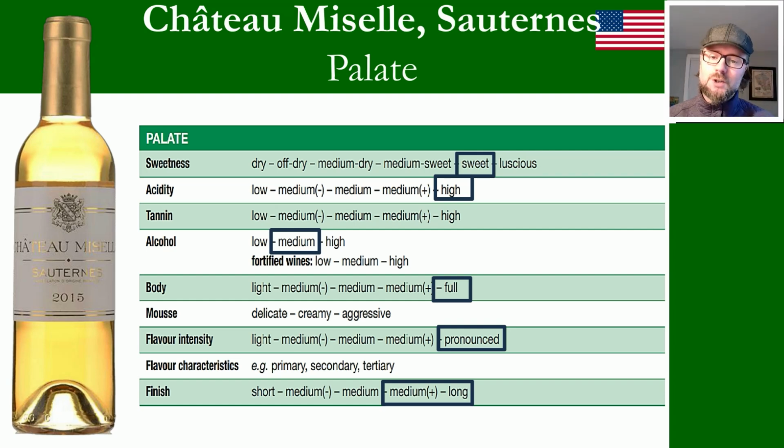So sweetness, high acidity, medium alcohol. But because of all that sugar, full body, pronounced flavor intensity with a medium plus or long finish. Really lovely compounds there in this rather complex white sweet wine. Flavor characteristics, primary, secondary, and tertiary, 1 mark for each of those to total up your palate to 9.